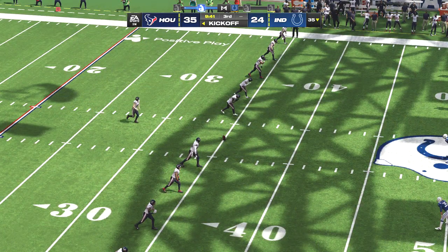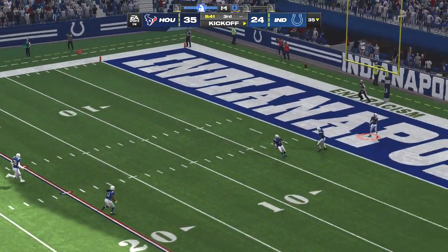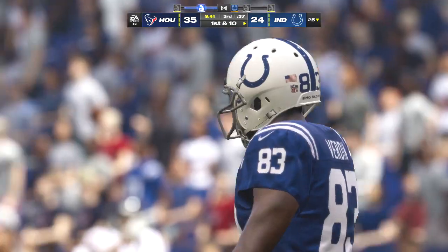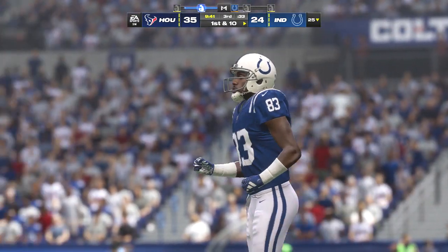Brown now to kick it away after the touchdown. And he'll elect not to return this one, so they'll bring it out to the 25 on the touchback. Here comes the Indianapolis offense now as they get set to take over.